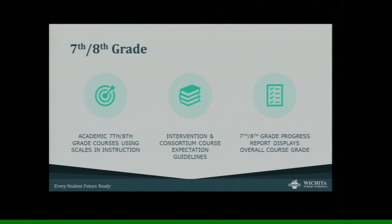In seventh and eighth grade next year, those courses will be using the scales for their instruction and planning. Their progress report will not display the standards in the grading or overall course grade. So the teachers have the option to use the standards-based grade book, but the overall report card will still just report an overall grade for the class. The intervention and consortium classes will begin using those same expectations and course guideline documents. And then you have an example of a seventh and eighth grade progress report, which will look like our traditional progress report right now.